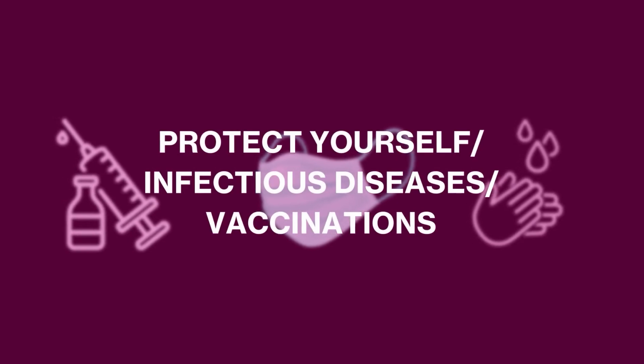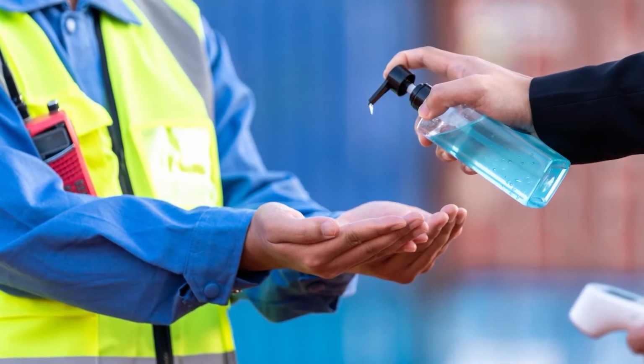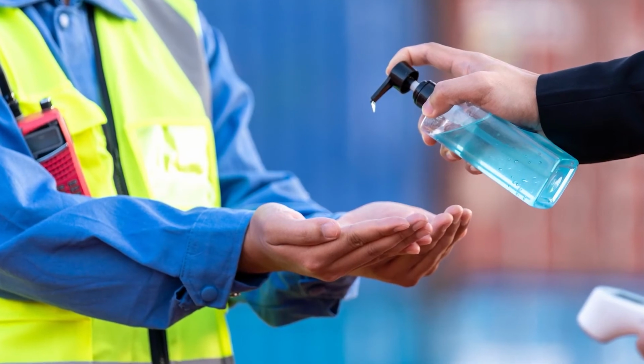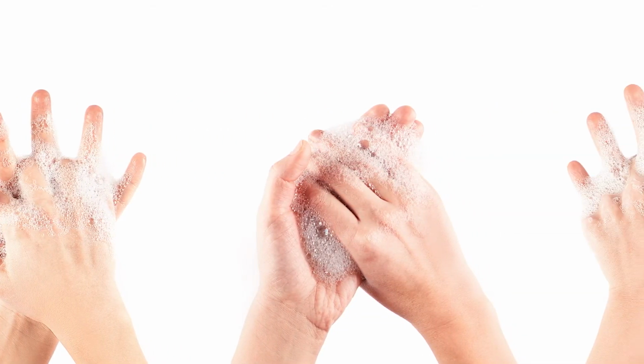Protect yourself, infectious diseases, vaccination. Hand hygiene, social distancing, and mask wearing are important ways we can help limit the spread of infectious diseases while working in a healthcare setting. Hand hygiene has long been an effective tool used by healthcare workers to prevent the spread of diseases. Hand washing can prevent the spread of germs, including those that are resistant to antibiotics. You will find bathroom sinks and hand sanitizer stations located throughout Mount Sinai locations. We strongly encourage you to practice effective hand hygiene while on our campuses.